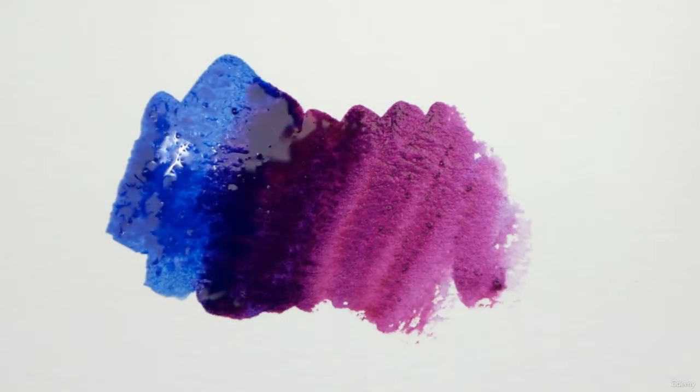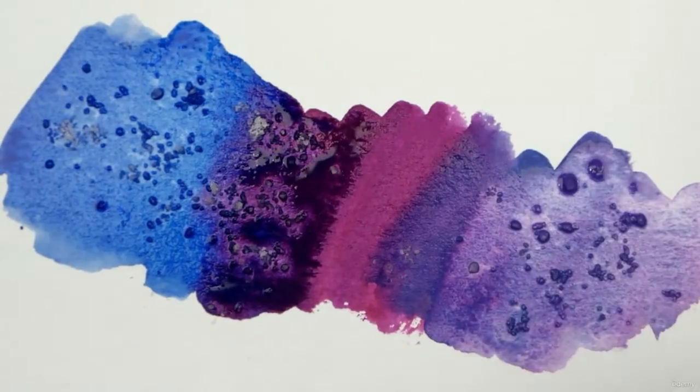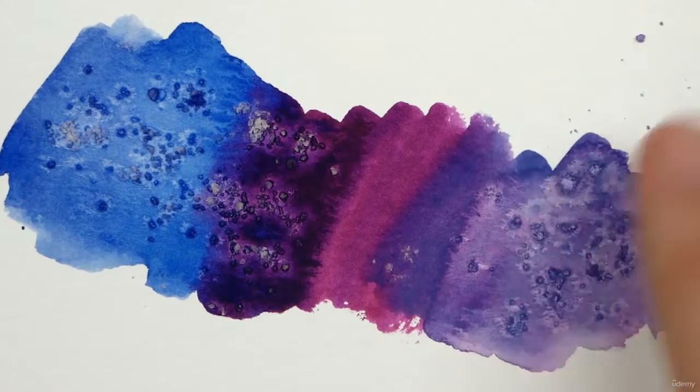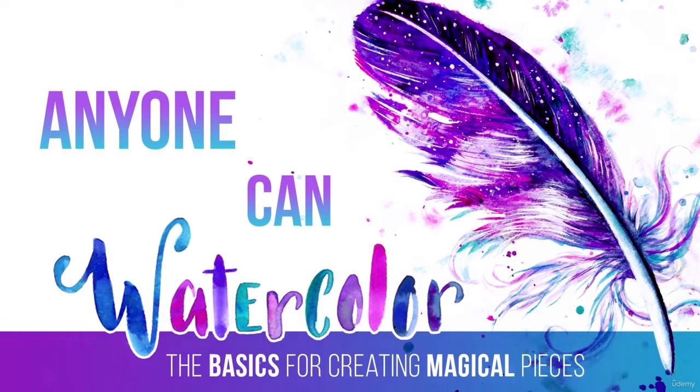Like I said earlier, gouache can do anything that watercolor can. Like for example, here I drop salt into a wet layer and let it dry. Once it's dry, I can scrape off the salt and we get this beautiful texture. I got this technique from using watercolors. So if you want to learn more interesting techniques on using diluted gouache, you can check out my Anyone Can Watercolor class to learn them.